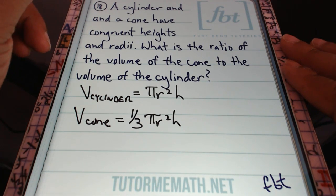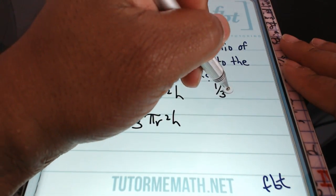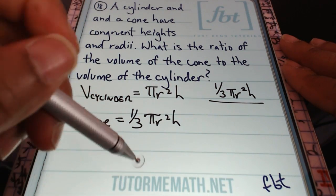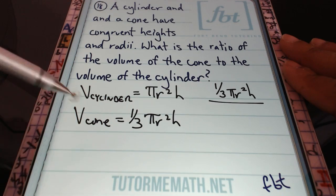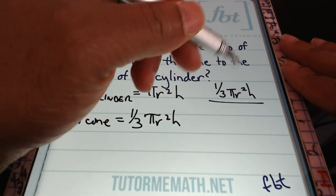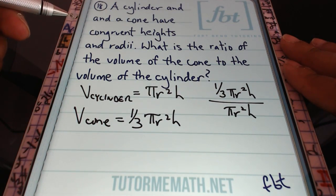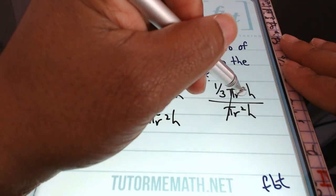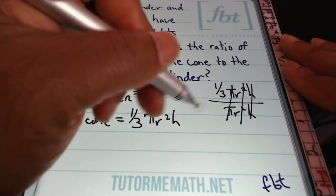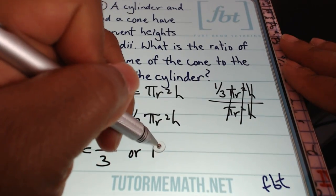So let's set up this ratio, guys. We're going to put the cone on top. That's going to be our 1/3 pi r squared h, divided by, since the radius and the heights are identical, we can use the exact same variables, the volume of the cylinder, which is going to be pi r squared h. What will occur, guys, is that your pi's will cancel out, the r squareds will cancel out, and the heights will cancel out. So your answer here is 1/3 as your ratio, or you can write it as 1:3 in colon notation.